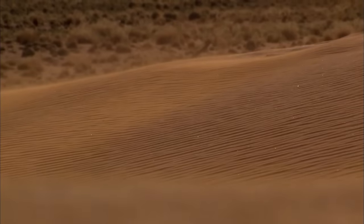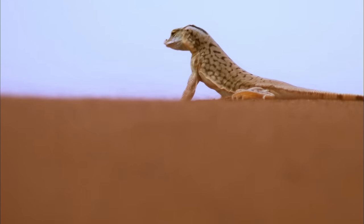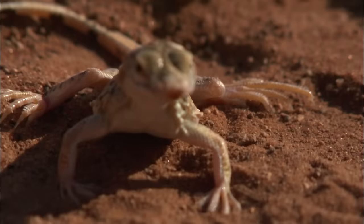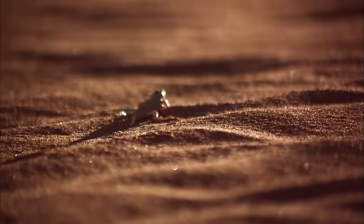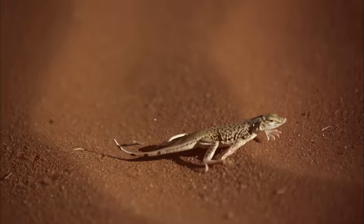So predators here have to rely on their prey for moisture. And in such an open environment, speed isn't a bonus. It's a necessity. The shovel-snouted lizard is one of the fastest on the dunes. But being fast isn't as easy as it looks. Clever adaptation is essential for speed in this environment. The faster you move, the faster you sink into the sand.